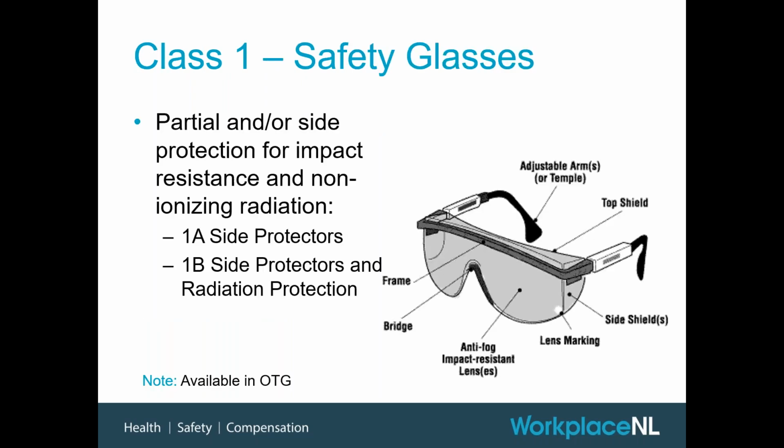So let's get into looking at the classes of eye and face protection. There are 7 classes, and I'll take a few minutes to review each class. Class 1 is safety glasses, and of course a primary source of eye protection is the use of safety glasses. They have to fit properly and certainly be used properly. Safety glasses are not sufficient for working around some chemicals. You may need goggles or a face shield.